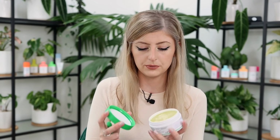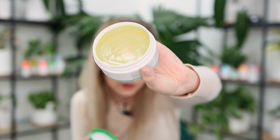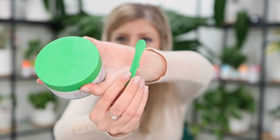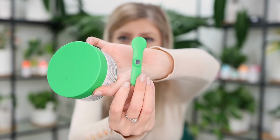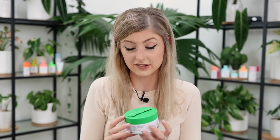So you open it up and it looks a bit like this. It looks like butter, if that's focusing. I hope it is. And not only that, but on the top you get a little spoon like this. If I show you that, is it going to focus? Yeah. You get a little spoon that you can just scoop out the product, and it has a little magnet on the back, and it actually just sits on the product like that. And it's awesome, and I'm a bit obsessed with it.